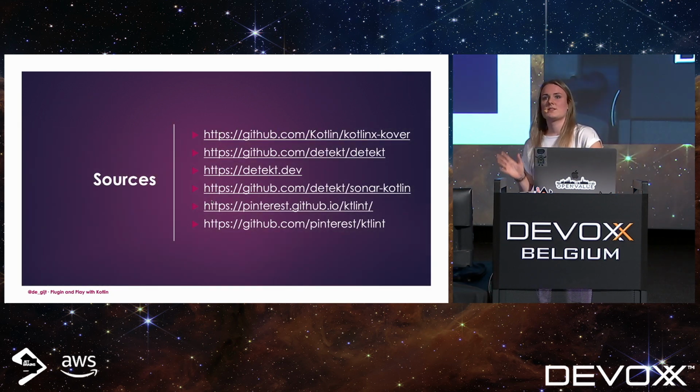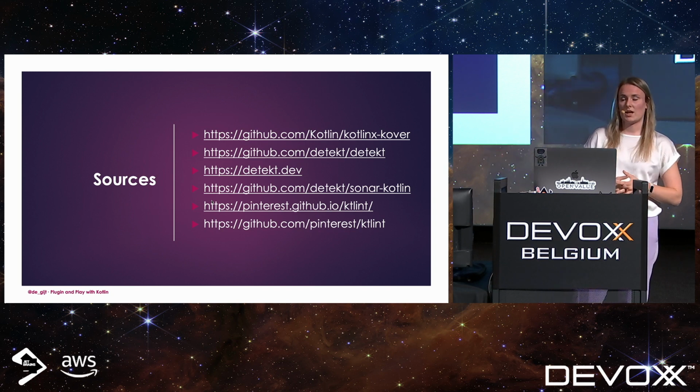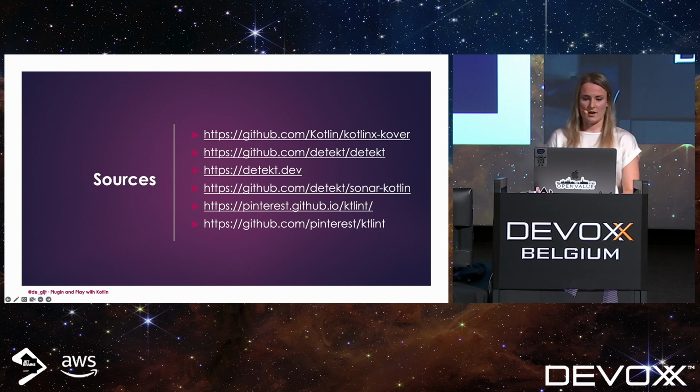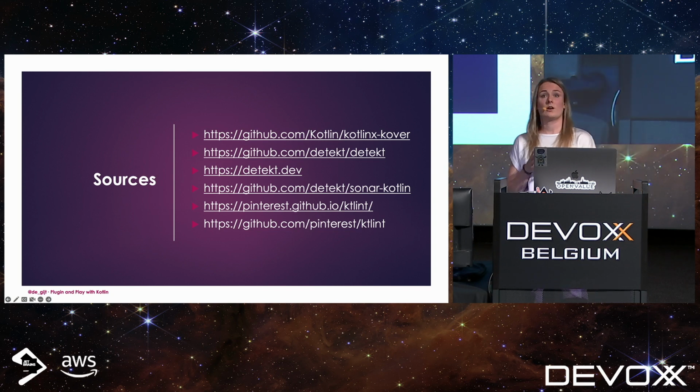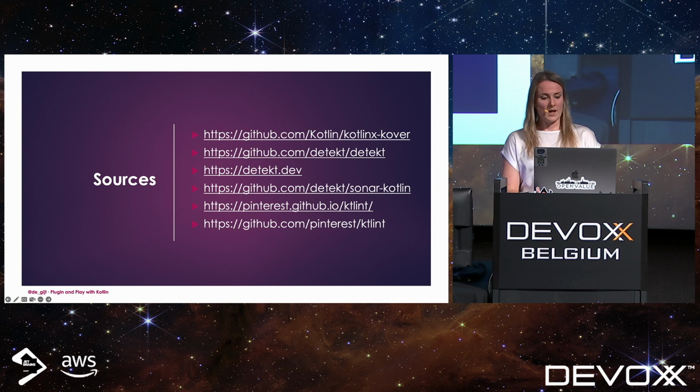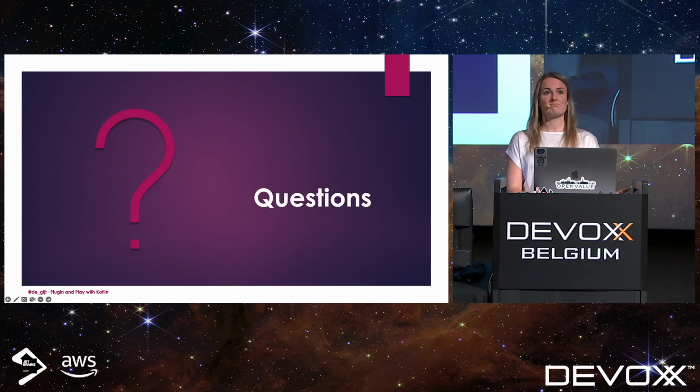So as I said, these are some of the sources and the GitHubs and READMEs that I've used for this presentation. As I said, the Sonar Kotlin one, which is the fourth in the row, is one to integrate your Detekt reports with your SonarQube engine, which is pretty nice. And with 5 minutes on the clock, I have time for questions, if there are any.